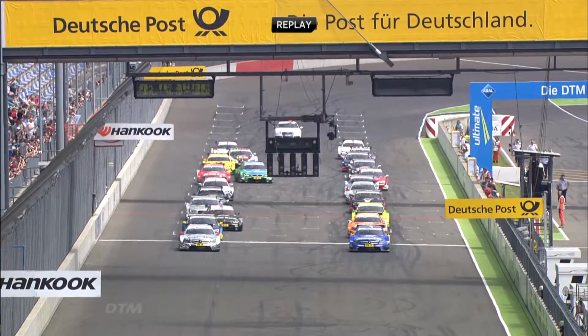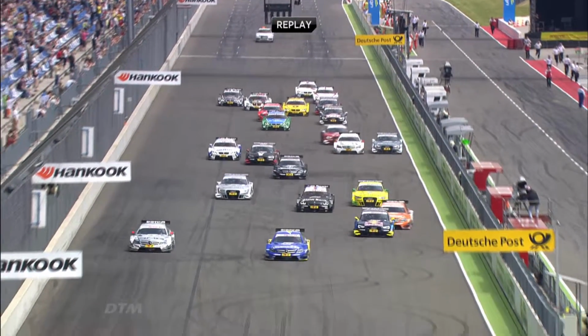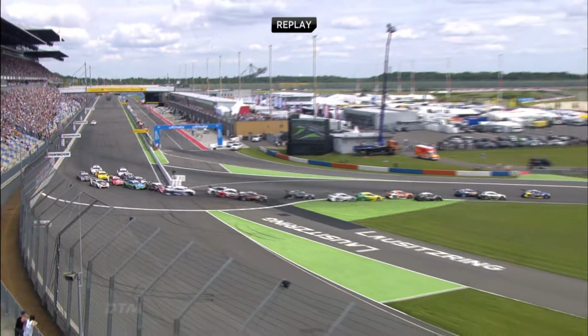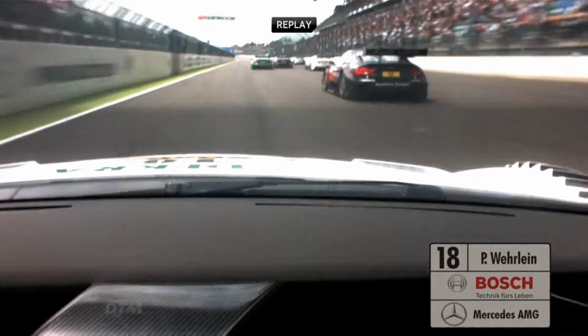And let's see them again. And Gary got excellent grip. Got in front of his teammate. See Wickens tried for the inside, but had to dive back in, and Wickens is dropping back one place, and there you see the spin, and this is the view from the Wehrlein car.